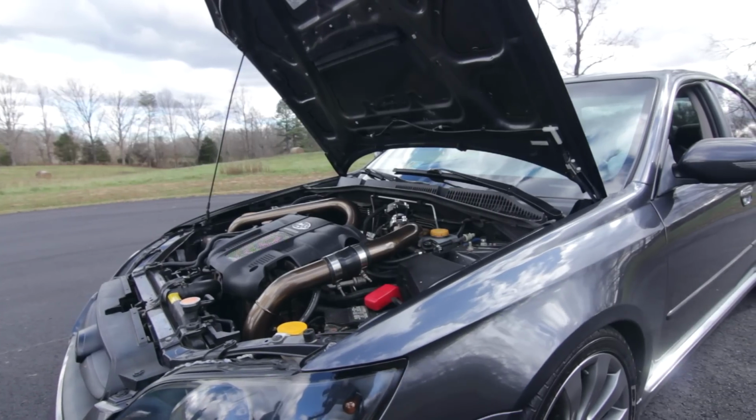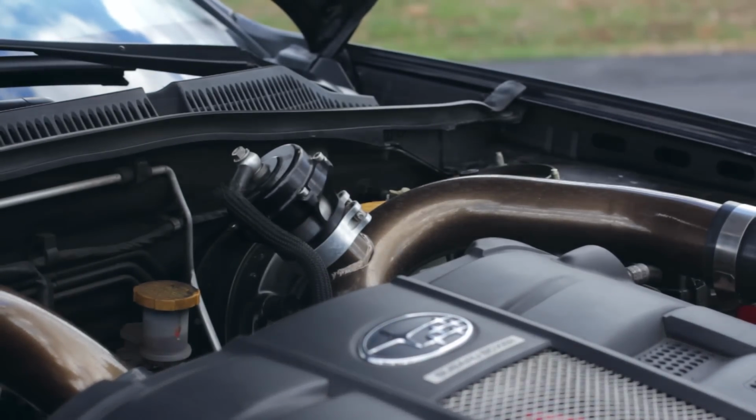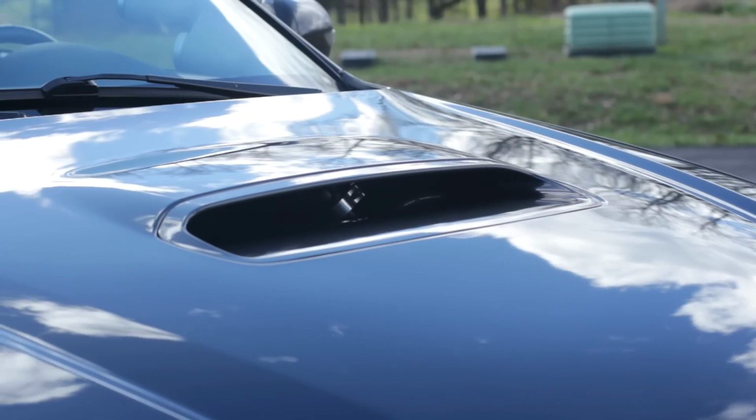So the engine also has beautiful piping all the way through it. It has a great blow-off valve. What I love about this one is that through the hood scoop, you can see the blow-off valve, because I'm cheesy and I think that's cool. Definitely feels different with the 6-speed. I know that sounds like something that wouldn't be a big difference, but this power band is, oh boy.